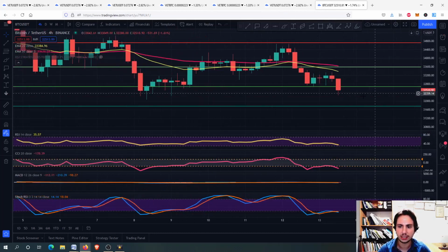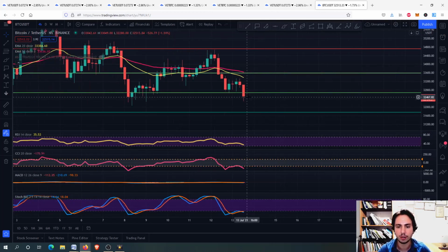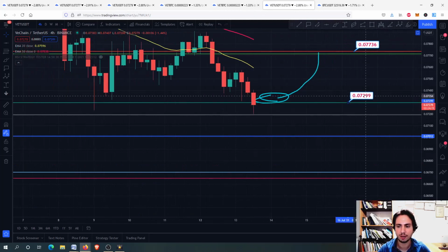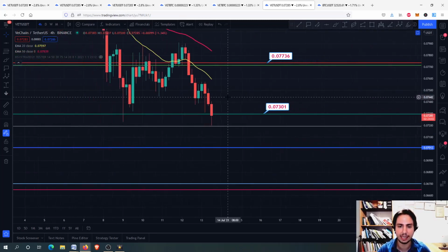So eventually, guys, if we can close for Bitcoin above the 32,674, it will be very good. If not, probably VeChain might close down from the 0.618, the 7.3, around there cents. Okay, so therefore, guys, it will be very crucial to see if we can manage to go a little bit higher and close above this price level right here.